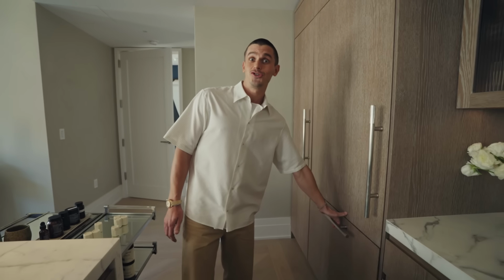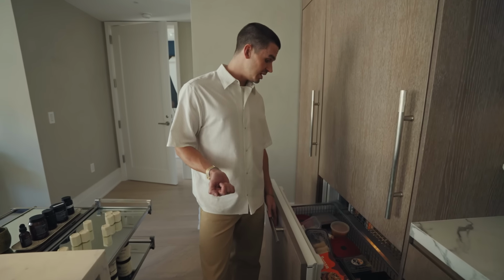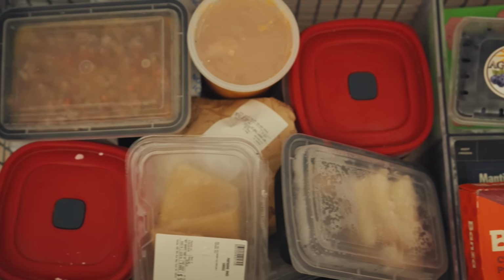And then my freezer is stocked with the most shocking amount of frozen steaks, chicken, chili, soups that I make because I get lazy sometimes. So I cook in large portions and then I freeze everything.